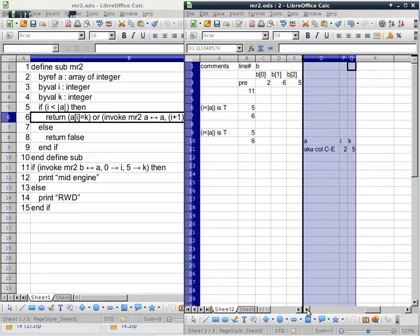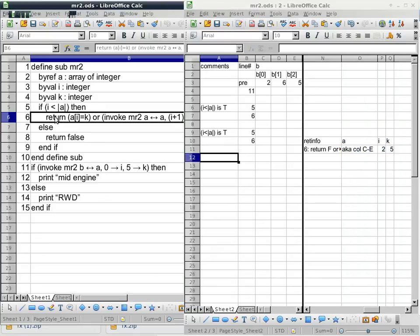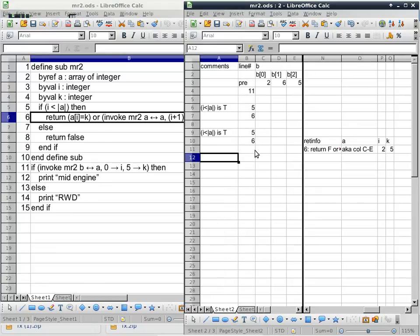All right. I have a question. On line 6 on the actual code, is the value of K, K gets K? Yep, K gets K. I'll explain what the algorithm is actually doing when we are all done here.